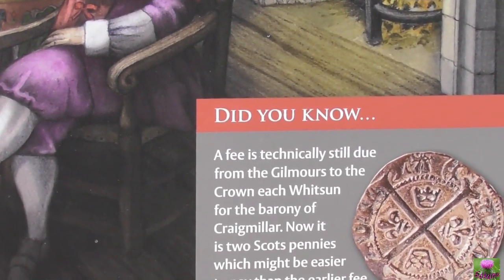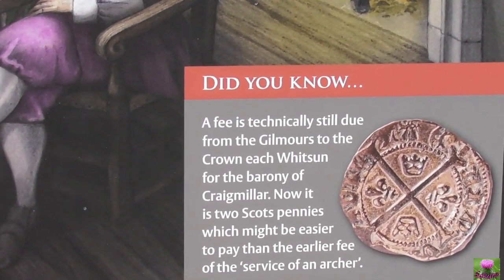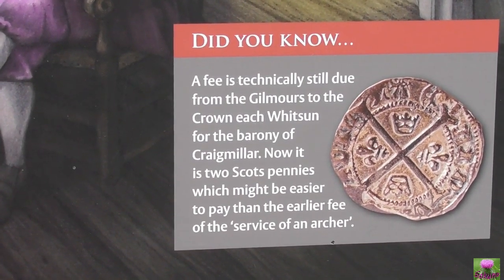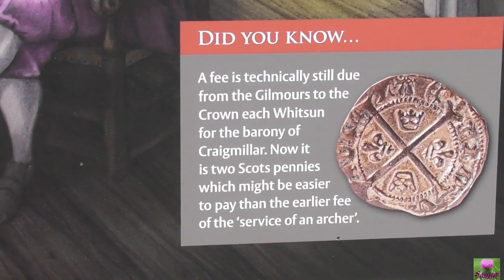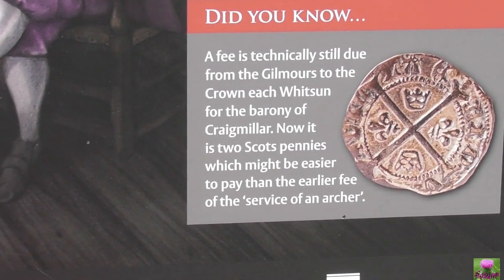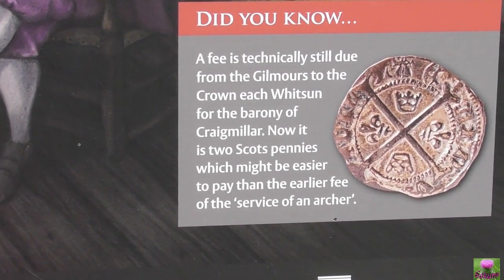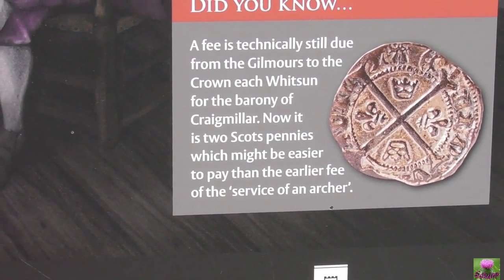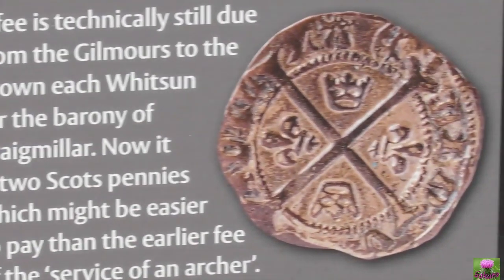You know that a fee is technically still due from Gilmore to the Crown for the barony. Okay, now in a full Scottish name, it might be easier to pay than the earlier fee of the service of the house.